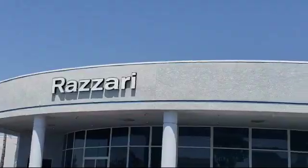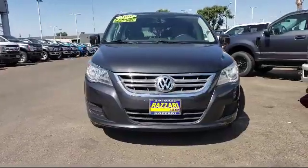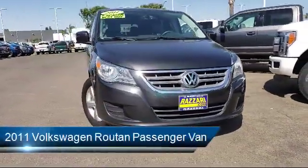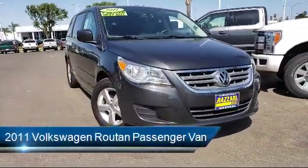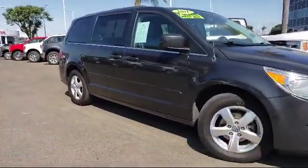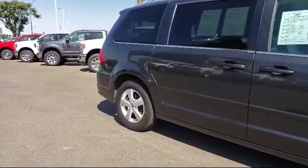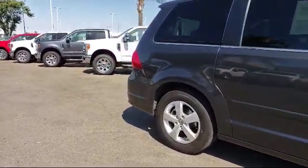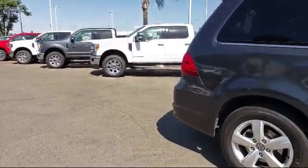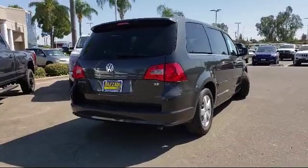Welcome to the Razzari Auto Centers, and here's a look at another one of our great vehicles from our inventory. It comes equipped with steering wheel controls, roof rack, third row seating, electronic stability control, alloy wheels, keyless entry, rear spoiler, tire pressure monitoring system, heated front seats, air conditioning, and has less than 70,000 miles on the odometer.